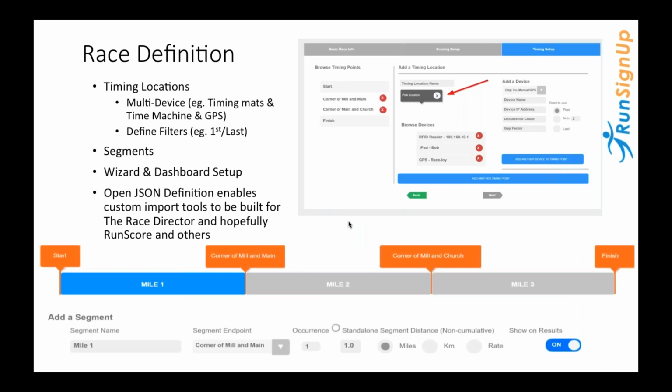So let's talk about the race definition. You'll see up here in the upper right what looks like the start of a wizard. These are all just wireframes. They're just rough drawings. Don't pay attention too closely to them. Don't be too critical of them yet, because they're still a work in process and there's no real code behind these quite yet.